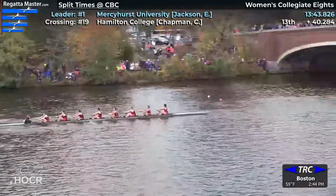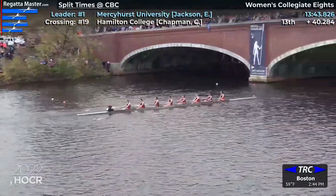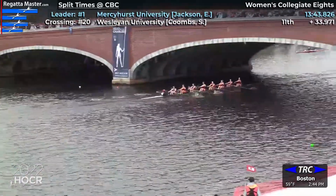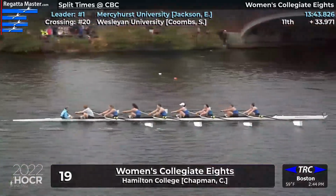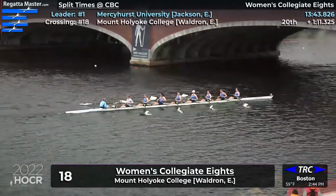Wesleyan out in front. Then bow number 20, Wesleyan in the gray hull in the red and black. And over here, bow number 18, closer to us, that's the blue Mount Holyoke. Mount Holyoke, off of the Connecticut River.